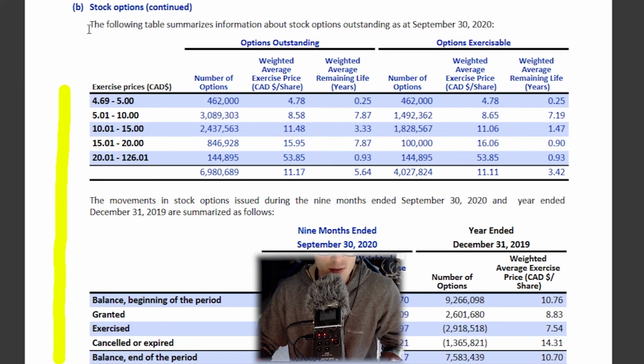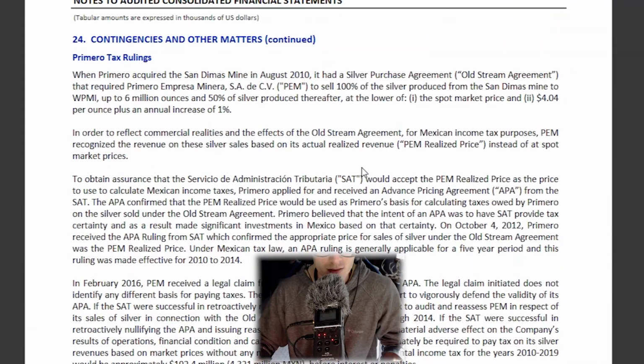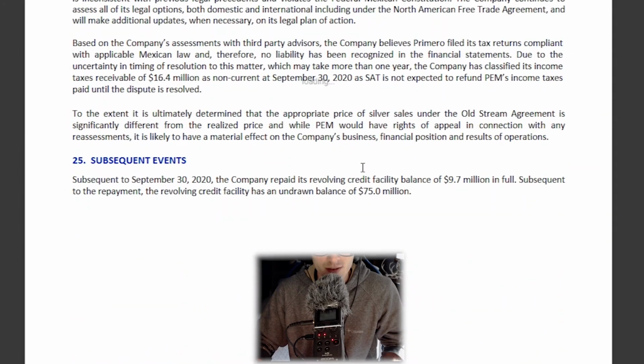Here they talk about the stock options. I thought this was kind of cool. I haven't actually seen this that many times before, but you can see the price that these options are at, and just expected lifetime. I thought that was kind of cool. Just worth sharing. This is on page 26 if anyone's interested. Here they talk about all their risks and stuff.